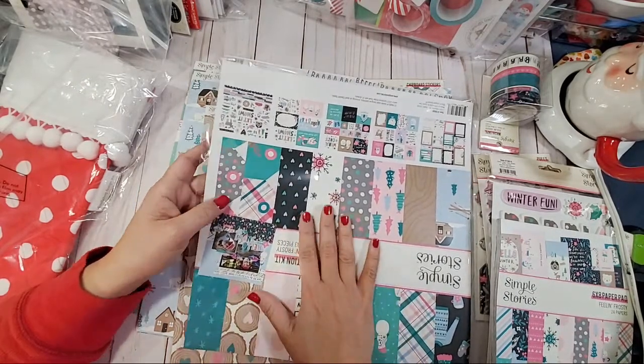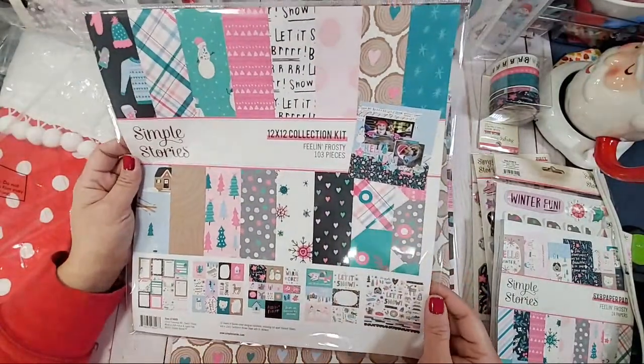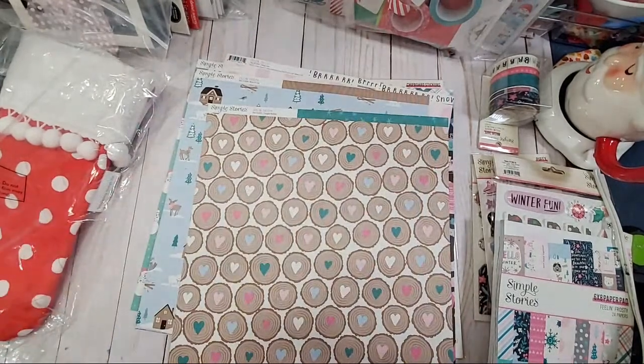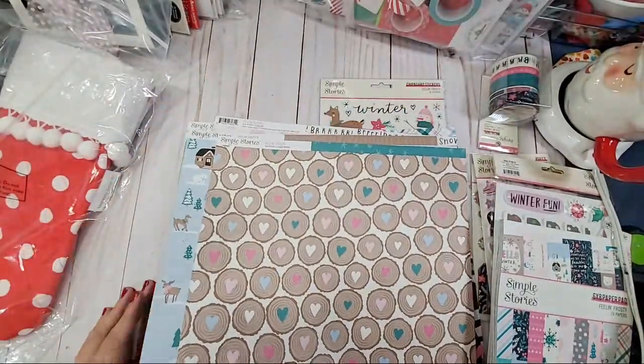Yeah, this one does not have a sticker book. I wish it did. It would have been awesome if it had a sticker book, wouldn't it? It's Feeling Frosty. It would have been better because the sticker books go a long, long way.